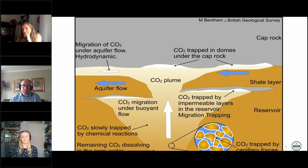So what are we trying to monitor in the subsurface? Well, we're trying to see the free CO₂ plume trapped in the reservoir. So the CO₂ is buoyant at the depths where we're storing it, typically below 800 meters. So we expect that CO₂ to slowly migrate towards the top of the reservoir. It might get trapped under small permeability barriers, like little layers of shale within our sandstone. And as it rises to the top, some will be trapped by capillary forces, so a little bit will be left behind as the CO₂ plume migrates, and the CO₂ will be slowly trapped by chemical reactions, dissolved into the pore water, and eventually sink to the bottom as a heavy fluid.